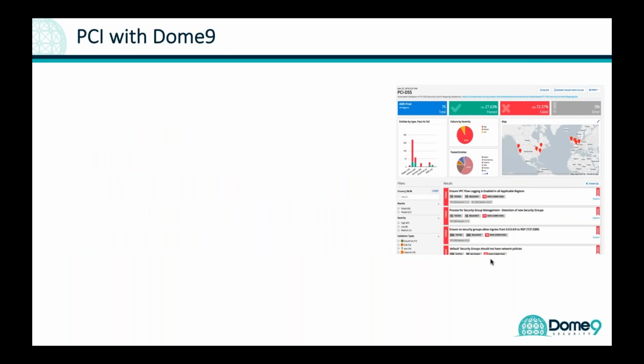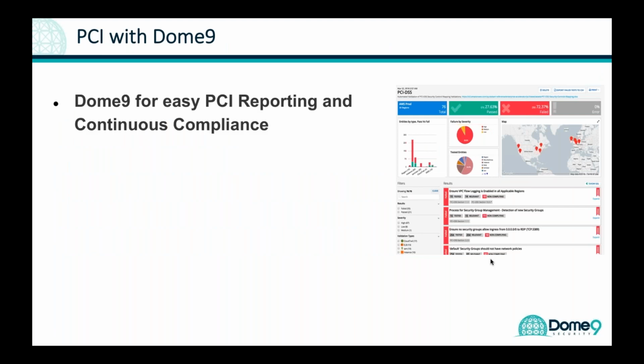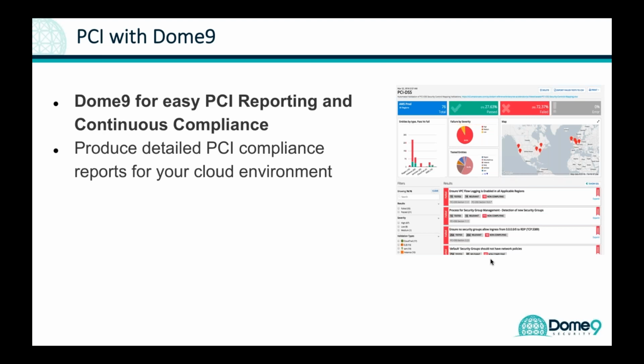And this brings us to how to be compliant with DOME9. DOME9 provides an easy PCI reporting and continuous compliance tool. It allows you to continuously evaluate your network infrastructure. There are also tools that help you visualize the infrastructure. So if you have issues you need to take care of, you have visual tools and information on how to fix whatever needs to be fixed.